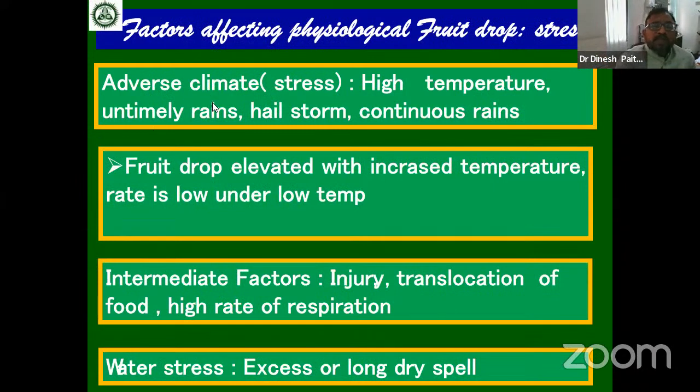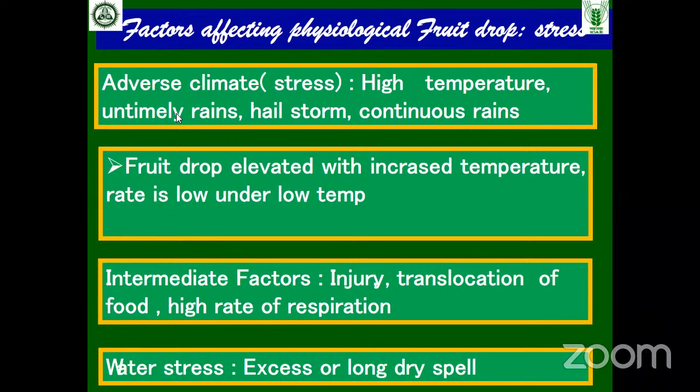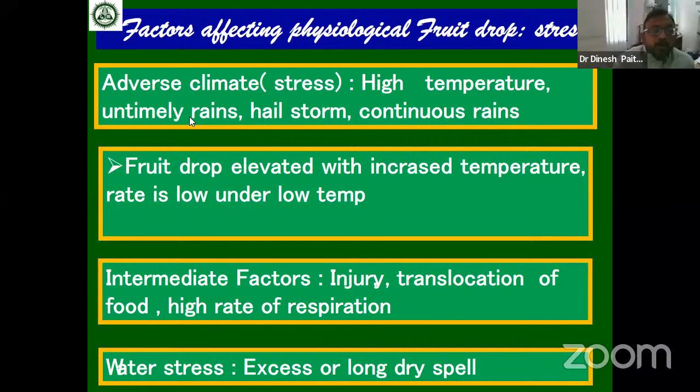Now, what are the factors that govern the fruit drop? Stress of any kind. It may be high temperature, or stress due to untimely rains. If we have dry weather followed by untimely rains, we can experience hail storms, or if there is continuous rain and water stagnates in the orchard, that also elevates the stress. Such stresses could cause the fruit drop.